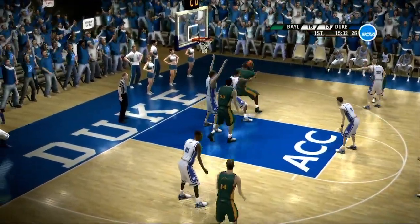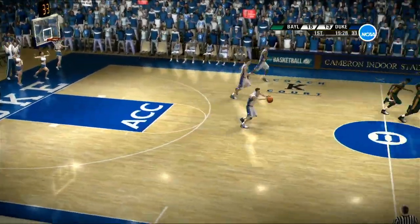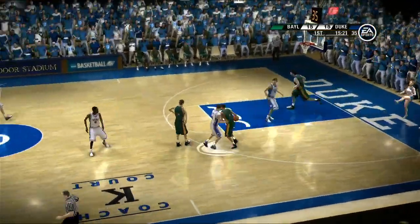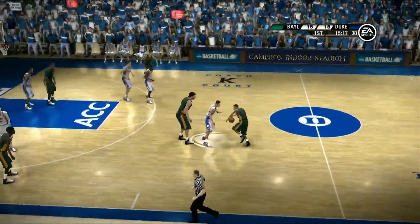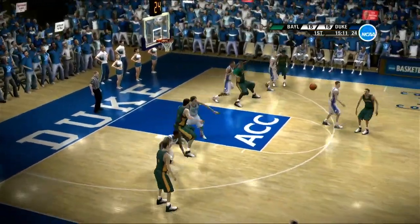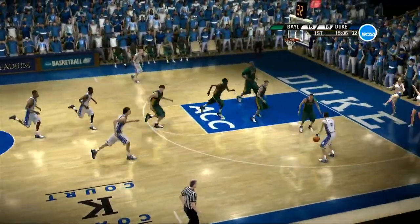Up fake. Get that sucker out of the game, man. Long lead pass, trying to draw some contact, drains it. And the fans are going wild. Listen to that roar. It's unbelievable. Dickey's going to kick it back out there from down on the low block. I tell you, a post player has to be able to read what the defense gives you.